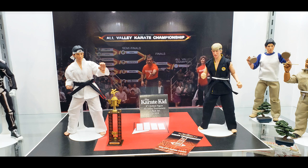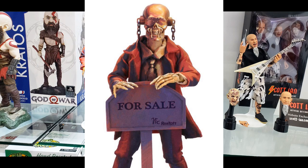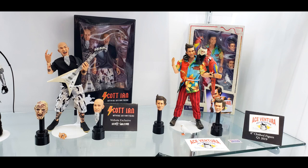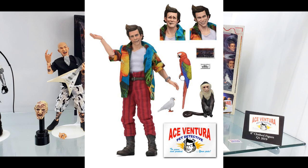And then continuing on with some of the retro cloth style, we've got Vic from Megadeth from Peace Cells. We're showing off Dystopia Vic from the Megadeth album, and Scott Ian from Anthrax, which is available through his website, and Ace Ventura, which has shipped, and he comes with the parrot, the dove, the monkey, and three different heads. No gum.